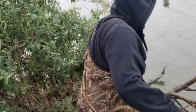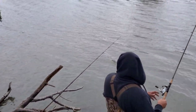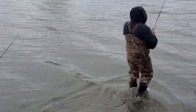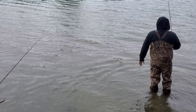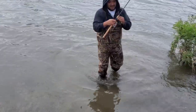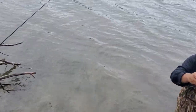I got him good. Bro, can you cast this rod over there? Yeah. Just in case, if I get a fish, just pass it to me to feel that sensation, you know? There you go. Oh, put it over here, huh? Yeah, so I can reach.